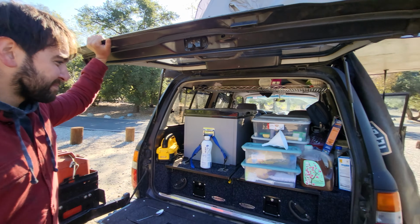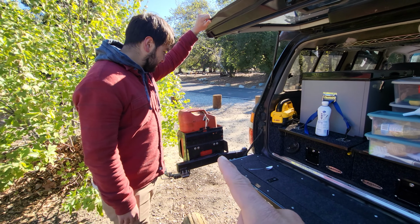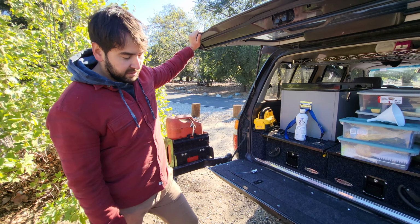So you've got the swing away spare tire. The swing away gas can. That's vital. Yeah, for sure. It's solid. The suspension stuff is cool down here. I got all of these parts from Delta. The whole car has been done up.